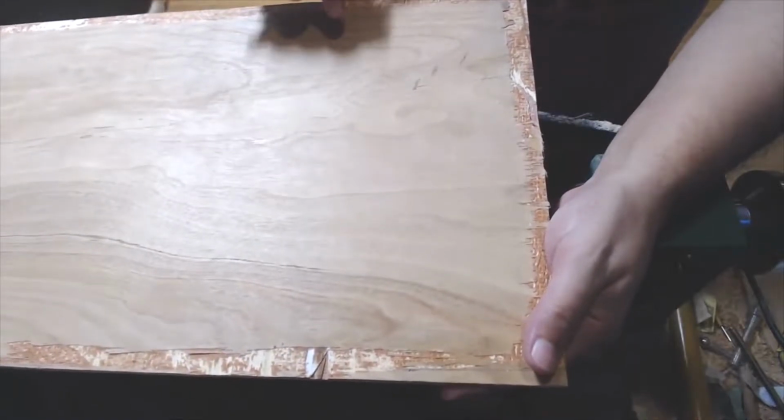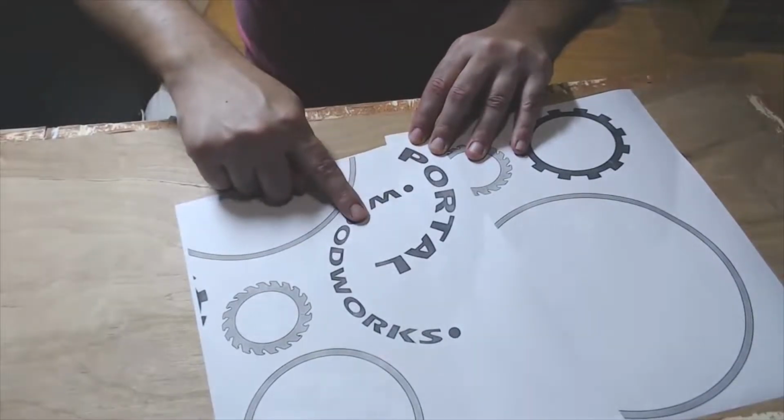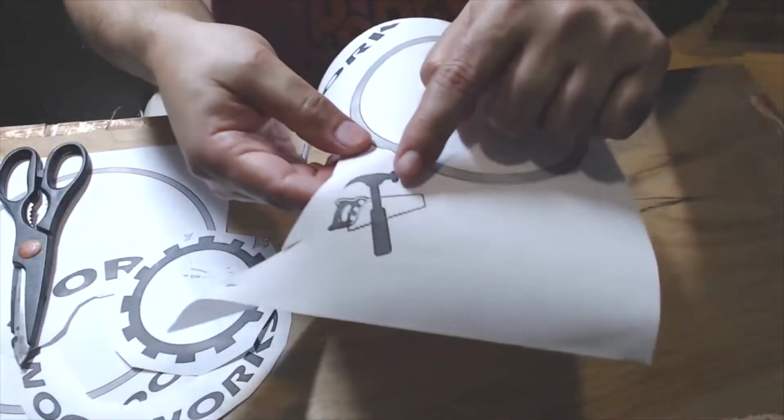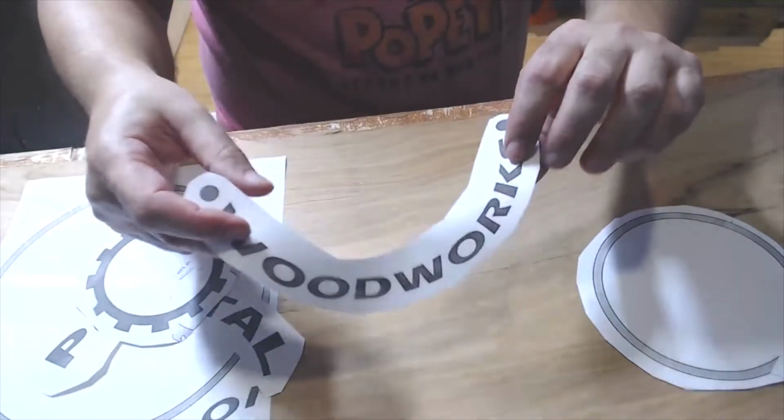Today I had to go drop off some sold items, and if you go to portalwoodworks.com, these are still doable. But even this gear, look at that ridiculousness. With a pencil, see. And we'll fix it. We'll do it live because you could just finagle around and stuff.